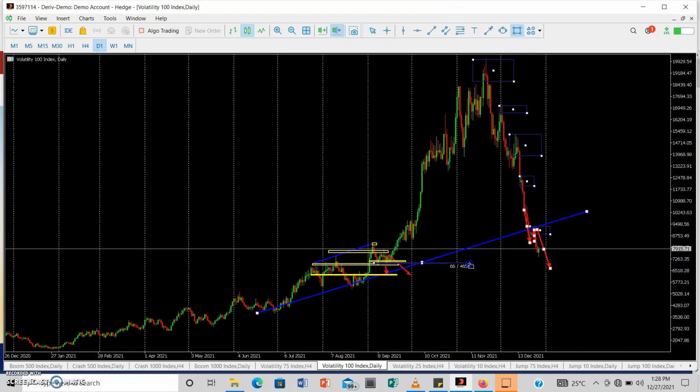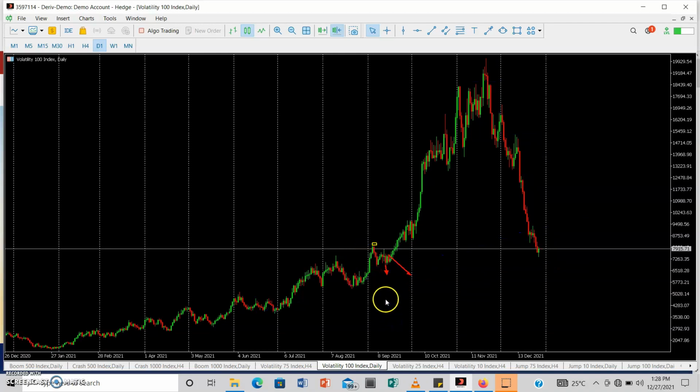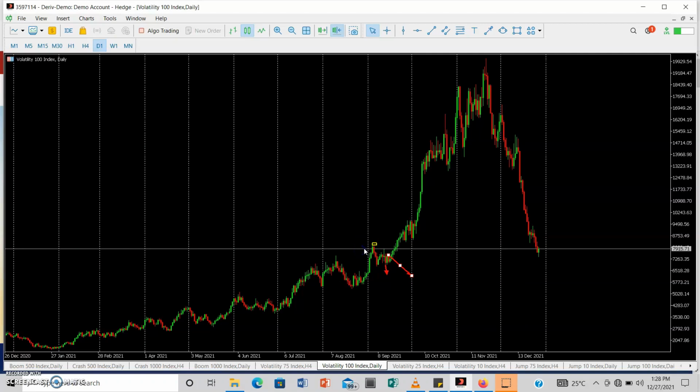This is a daily time frame, and we have an important price zone right here. Let me delete these previous analysis so that you can clearly see what I'm talking about. Okay, I want to delete all that. Try bring it back. Yeah, something like this.